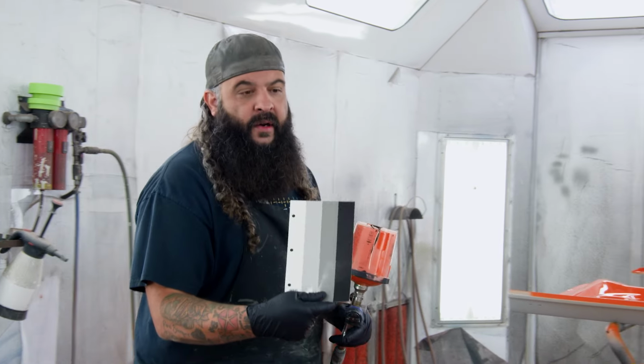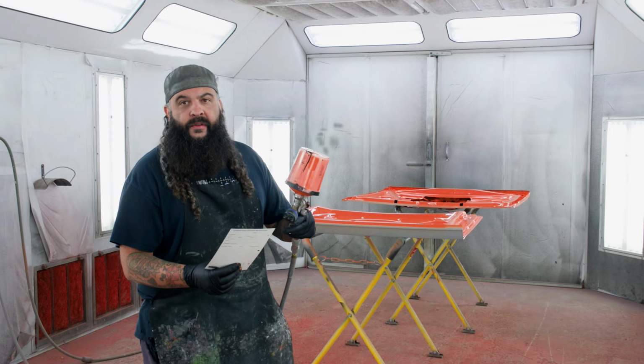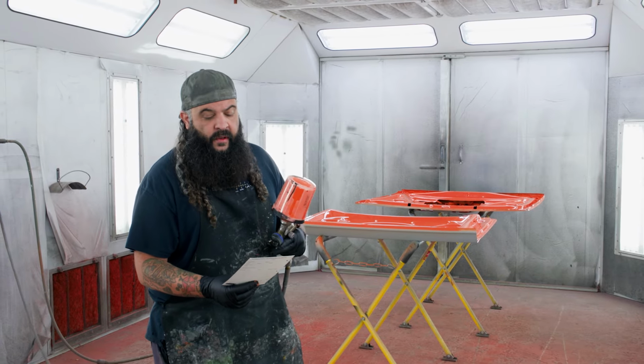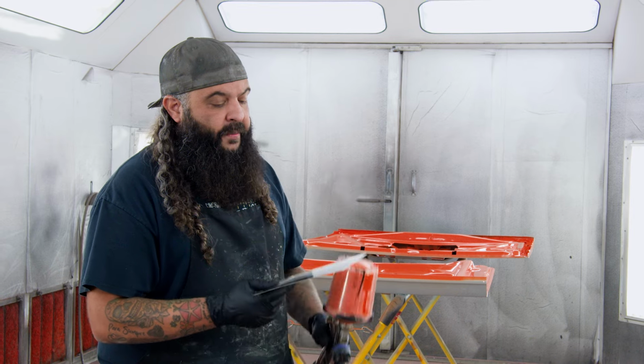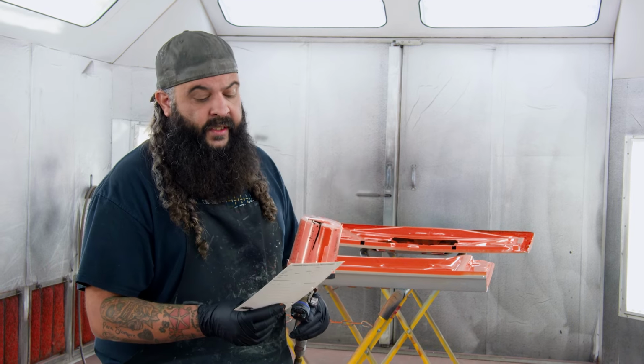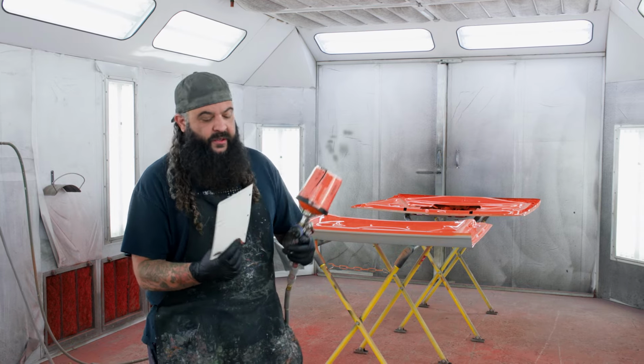Okay, so this is our spray out card. This is the color that we did on the parts here. We're basically gonna go through coat after coat, kind of showing you how many coats it takes for coverage. And you basically just wanna get enough on here till we put a light behind it, it's completely covered. Because if you do anything less, your car's gonna be transparent, then you'll have to reshoot the whole car.